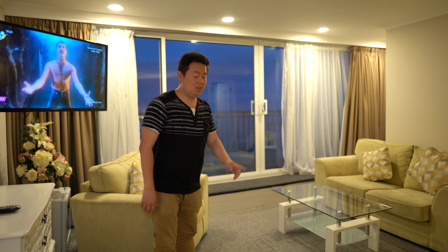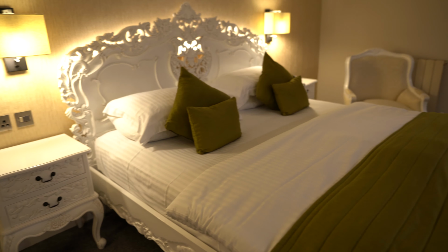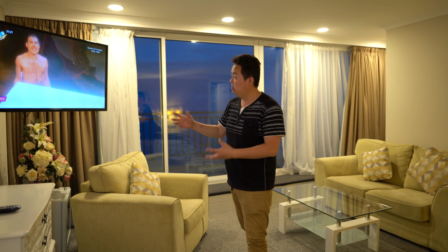First thing you'll notice is not a balcony, a full patio, but also a full living space, as you can see here, where you can sit back, relax, and watch some premium TV channels. They got both international and local.